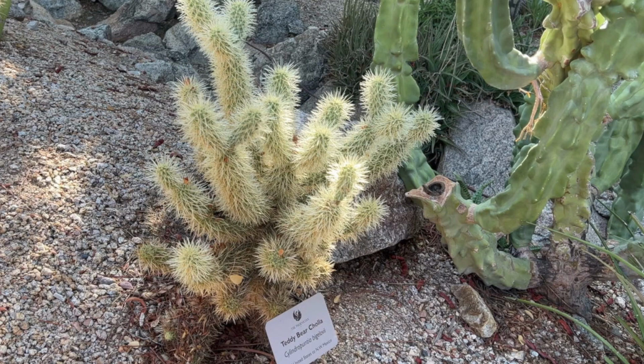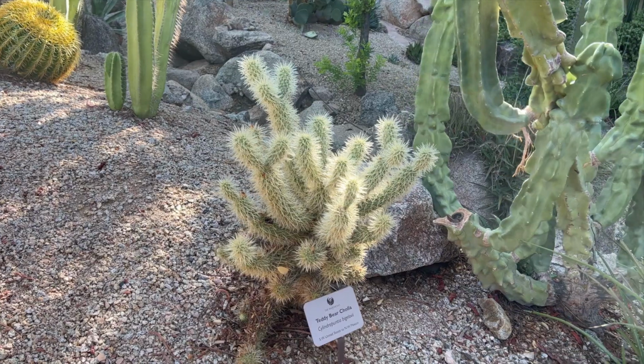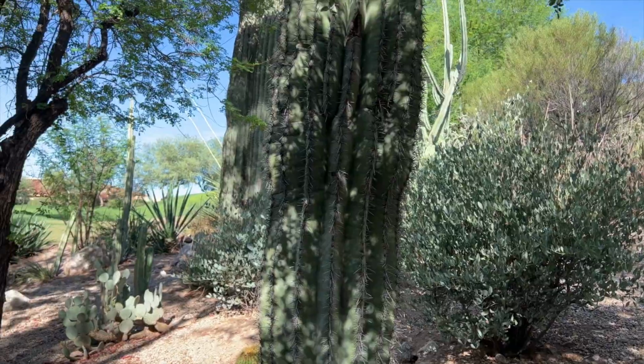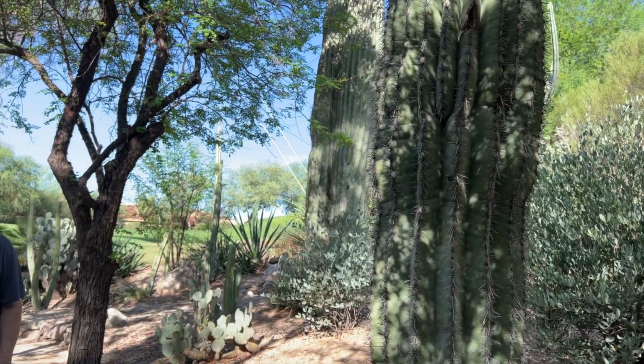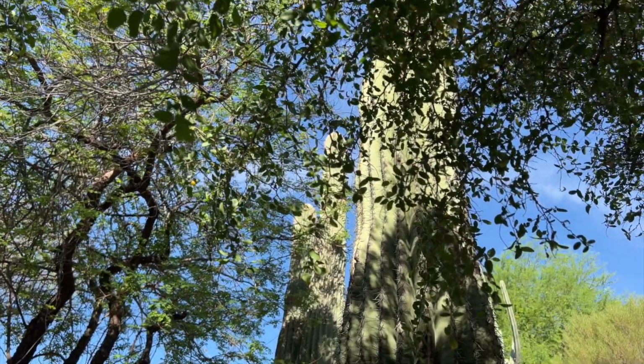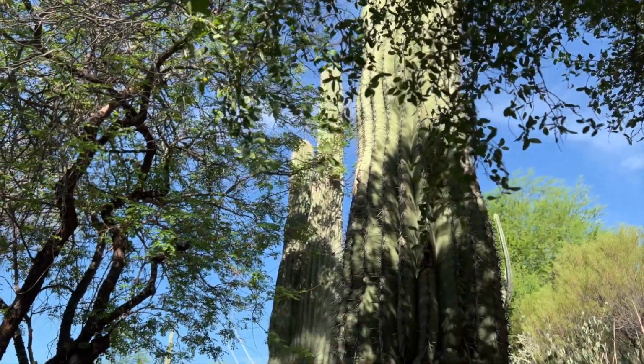This is our teddy bear cholla. I joke with kids on the tour sometimes. Would you like to hug this teddy bear? They go, no. But they look really quite soft and furry from a distance. And saguaros will grow their first limb anywhere between 50 to 75 years old. So it gives you an idea of how old these saguaros are here.